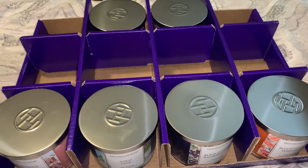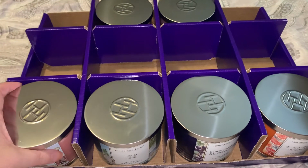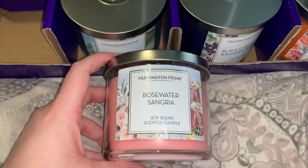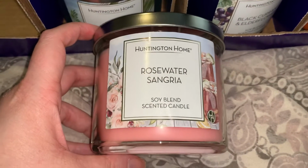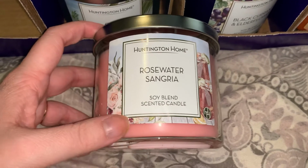So let's jump in and get started and talk about the summer fragrances for Aldi. I'm going to go ahead and work my way from left to right. So the first one I have here is the Huntington Home Rose Water Sangria.